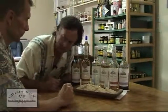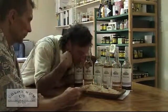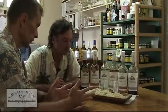Obviously, it's not refined white table sugar. Can you smell it? Yeah. This is right out of the mill. So it's completely unrefined, other than the fact that it's in crystal form.